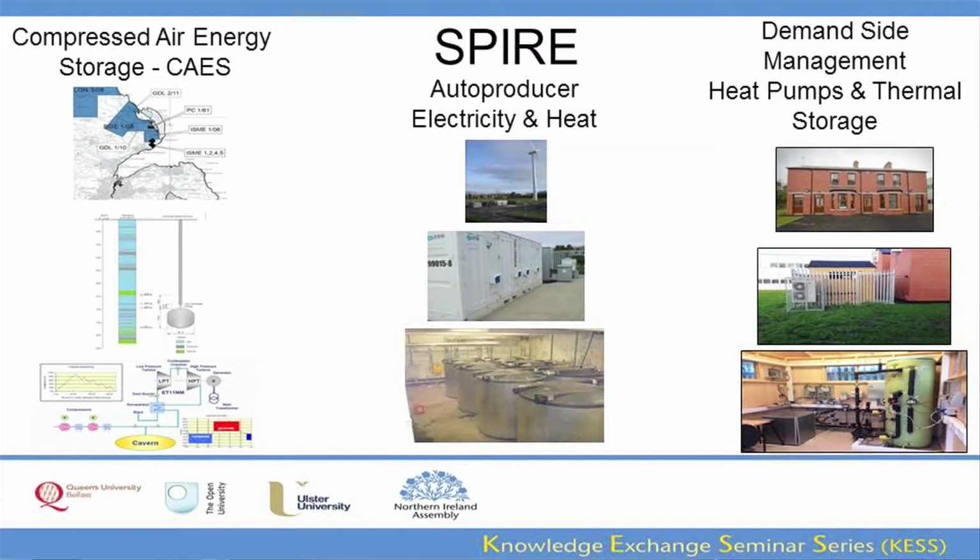And then this is ourselves at the Johnstown campus. These are our test buildings, and you can see huts here with a large store. Here we are storing the heat. We're taking the electricity off the grid at night, storing it in this big store, and then using that to heat the house.